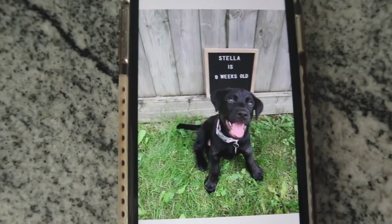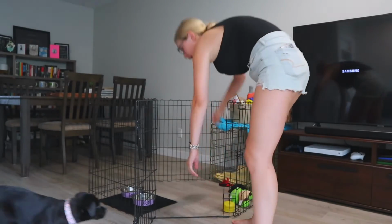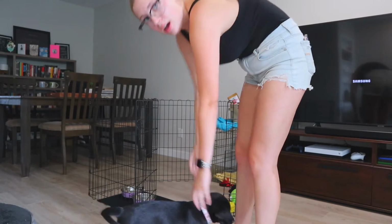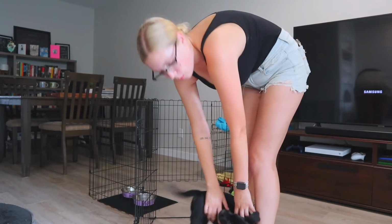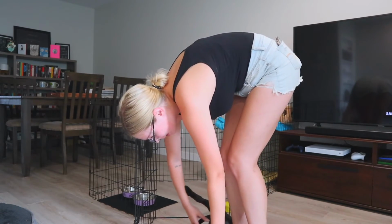So guys, look how cute her 9-week photo turned out. She's so stinking cute. And you're gonna have so much fun while I am gone. You're gonna have so much fun while Mama goes to the store. And then when we come back, we get to play, okay? Look at it.